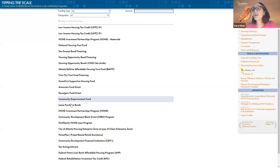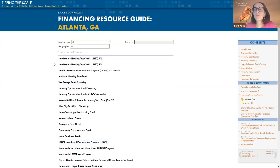Right now, these are very inclusive in the sense that the majority of the currently available public and then some private resources are included. And the reason we did that is, A, resource priorities change and shift. And B, if you are thinking about small multifamily, for example, in terms of an assemblage of multiple properties in your portfolio, some tools such as the low income housing tax credit might actually become available to you.